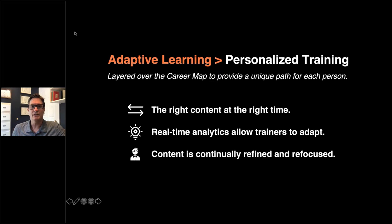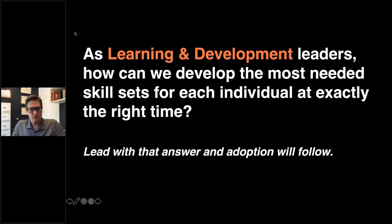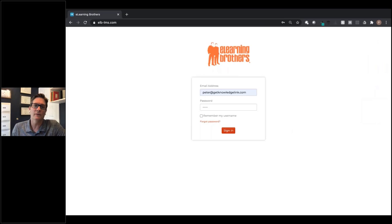So I'm going to jump right into my screen here, if this works right. Now we're coming into the front door of the KnowledgeLink LMS. Most of you have probably seen or heard a little bit about the KnowledgeLink LMS, the cloud-based architecture up on Amazon, fully responsive. It's really meant to be deployed in organizations to deliver training out to your different users.